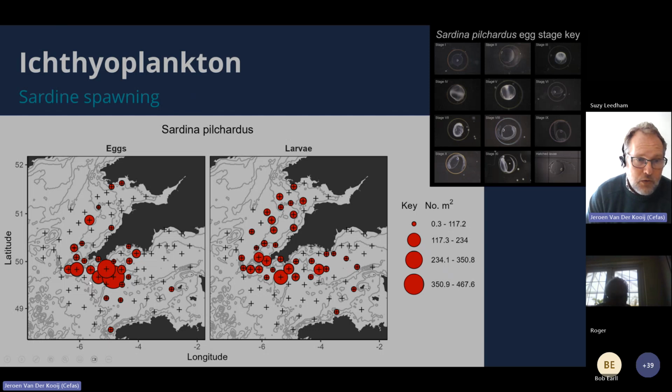The results here for 2024: loads of spawning of sardine around the Mounts Bay area and the Isles of Scilly. Note some spawning also a little bit further north, interestingly, but very little in the eastern part of the survey grid, and very little on the French side as well, relative to here.